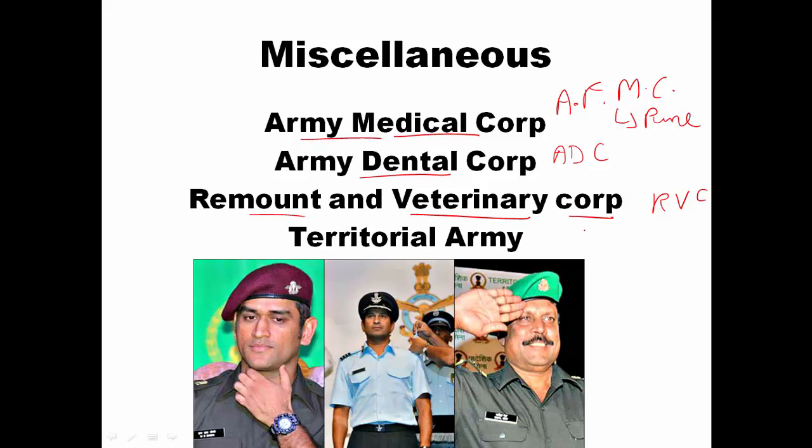There is also a Remount and Veterinary Corps, which is called RVC. It recruits people with a degree in veterinary sciences or veterinary doctors, because all the animals are part of this RVC. Trained dogs, specialized sniffer dogs which detect bombs, as well as horses, they are all taken care of by this RVC.